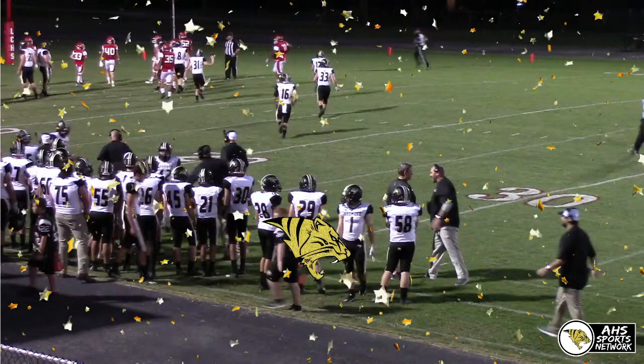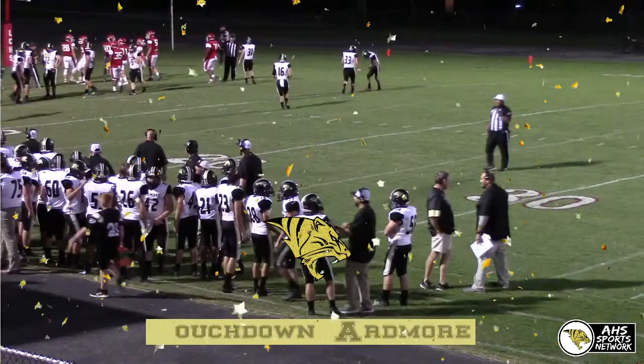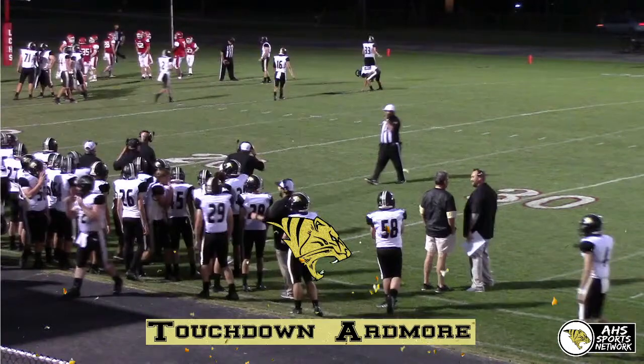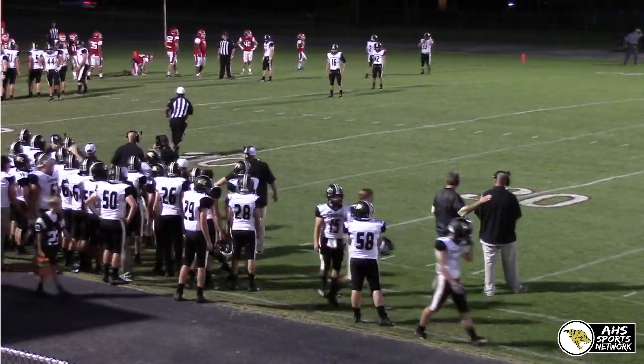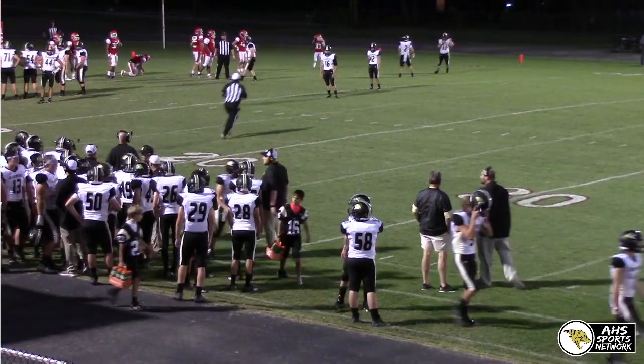Hey, beautiful play design. The play action to Colston's going right. Had the whole defense going right. Luter slipped out the backside, ran a little deep flag route to the outside.